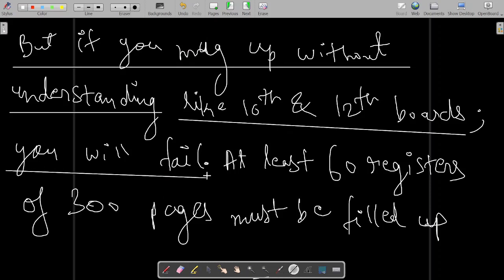Our education system, I have already told you, the education system in India has been declining ever since 1985. So just like your board exams, school exams, if you mug up these 980 questions without understanding, then you will fail, because even if a slight change is made in the question, you will get confused. If they twist the question a little bit, you will actually fail.